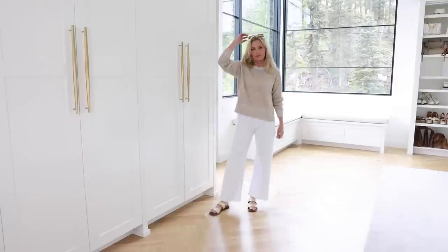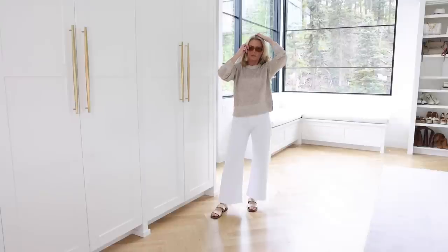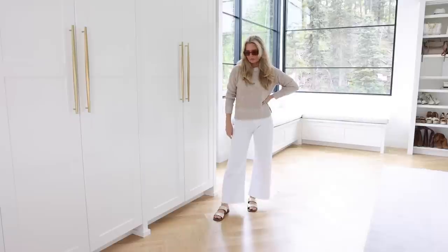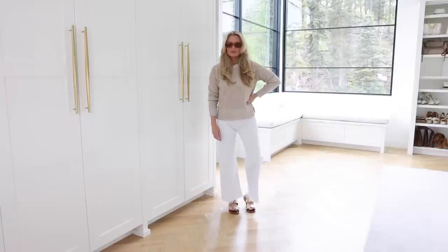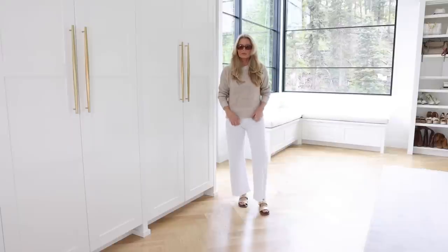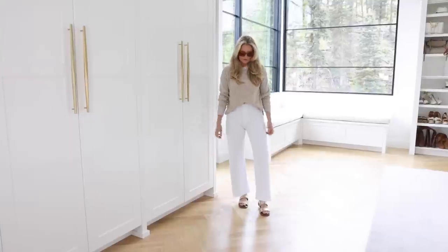The sweater color is called Harvest Flax Ivory, but it comes in 4 other colors. It is under 100 at 98, and it's very lightweight. It's not gonna overheat you because it's so lightweight, and I just love the fit. It's not too oversized. You can easily wear it with white jeans or white shorts. Again, you could tie it around your waist if you have a white dress. There's a lot of things you can do with this one.